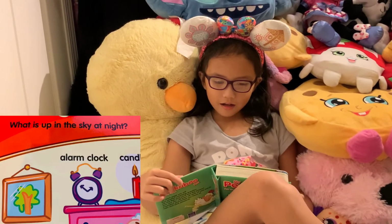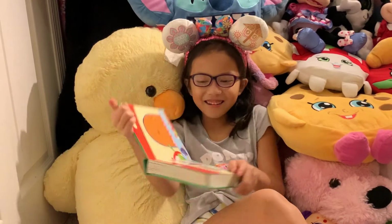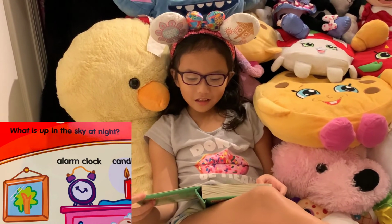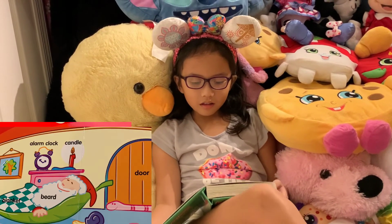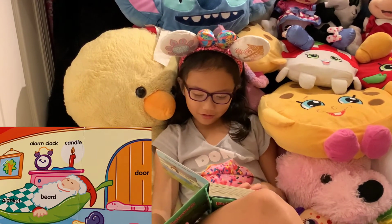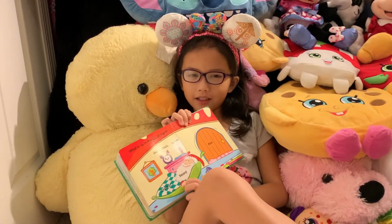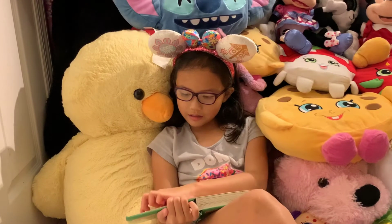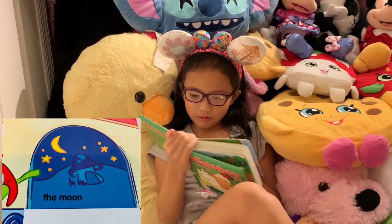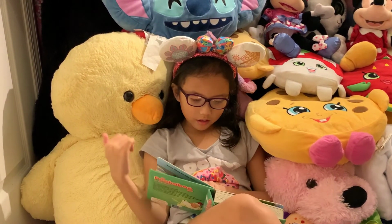What is up in the sky? We're almost done! What is up in the sky at night? And the words are alarm clock, candle, blanket, bed, and dog. Look at this old man. He has a big fluffy beard. Now, let's see what it is. The question is... It's the moon. There it is. Now, next page.